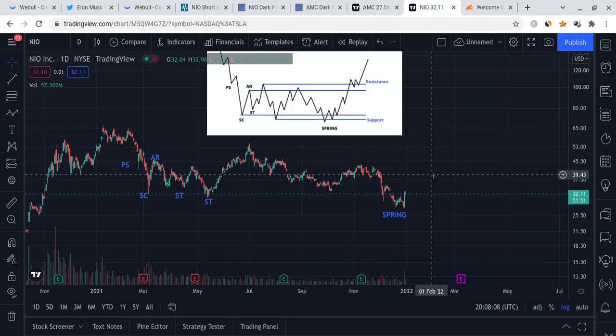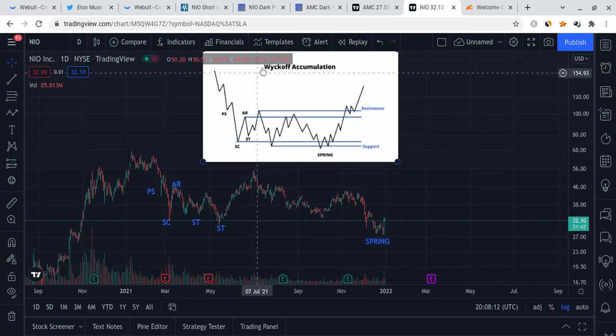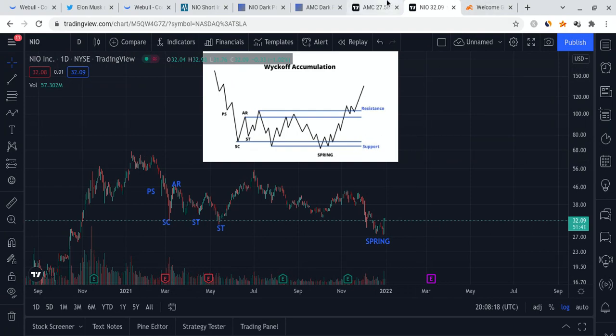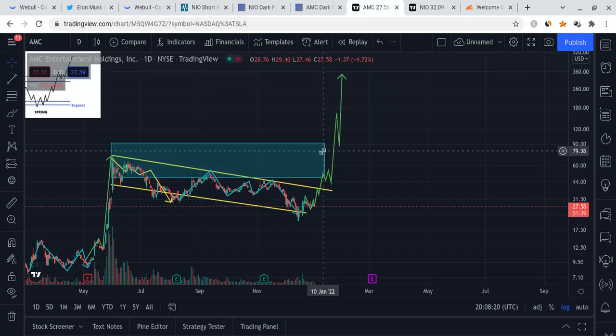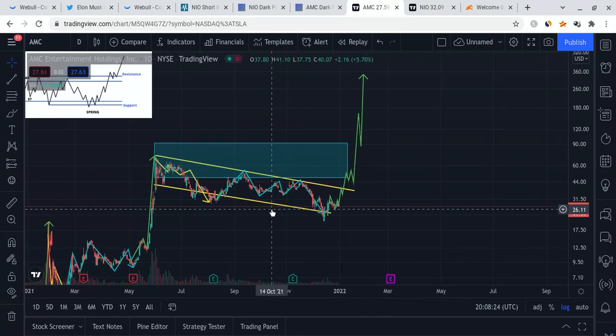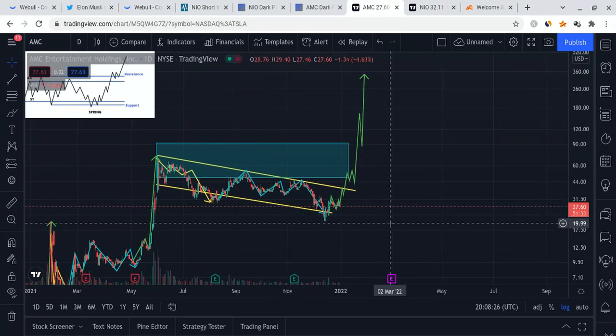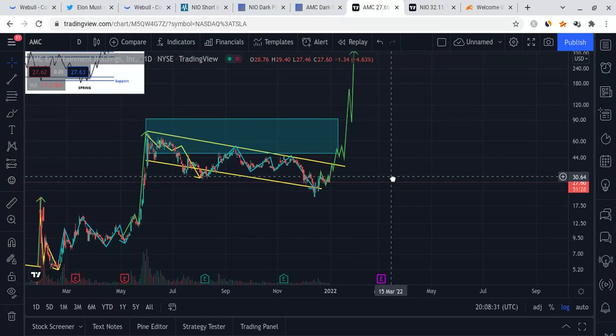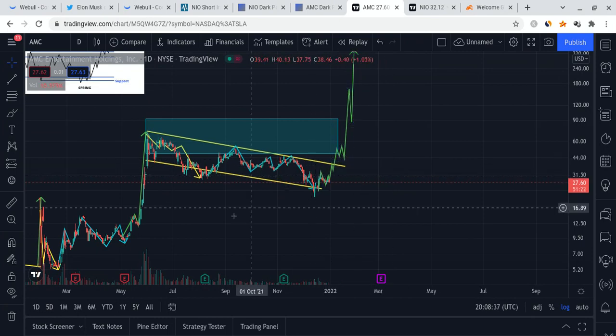Look at Neo. Neo looks very primed for a big run up. I've been telling you guys this. It's resembling Wyckoff almost perfectly. Now, why is this correlation in existence? Why on earth is Neo so similar to AMC? There's one simple answer. It's because of, one, manipulation, and two, because these market makers, these big institutions, these billionaires, these giant index funds, these hedge funds, they are dictating the price of these stocks in very similar manners, and we're able to pinpoint them very, very well.